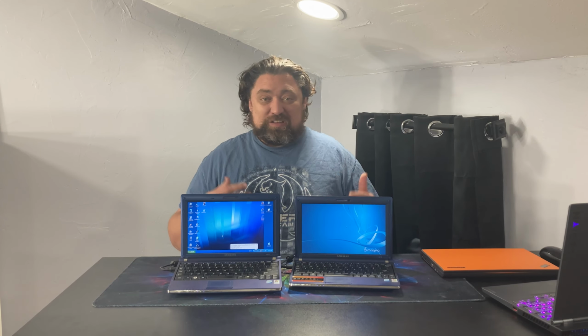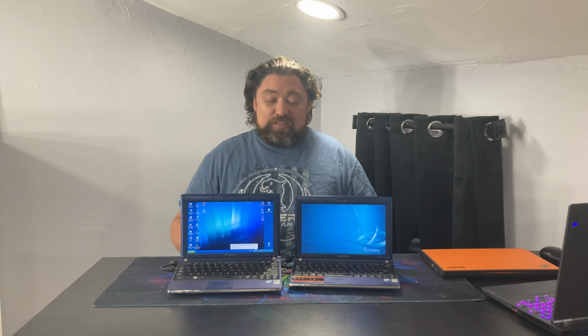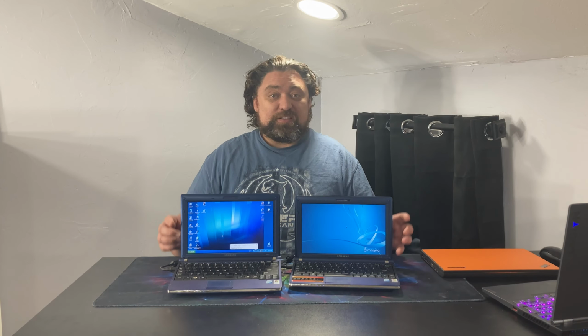You can't watch YouTube videos. You can't get on even Facebook or Reddit or anything like that that is considered more of a normal everyday task. It just can't handle it. And I was surprised. I was expecting better because these are actually dual core CPUs, but even with 2 cores, they just don't have the performance to cut it.